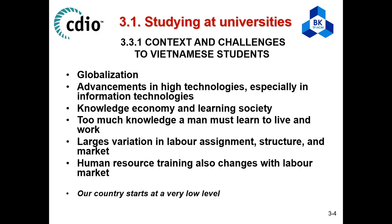The problem with us Vietnamese people is that our country started at a very low level, so we are categorized as a developing country. Okay? So the only potential we have is our human resource.